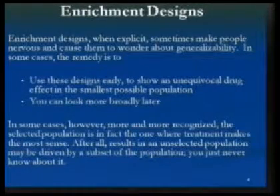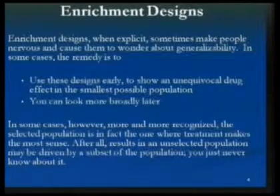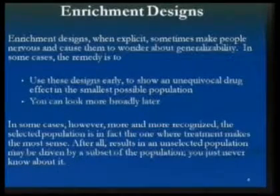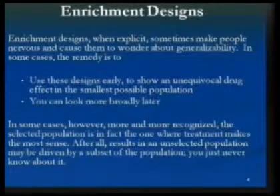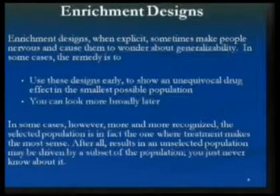It's worth acknowledging at the outset that these designs, when they're done explicitly, sometimes make people nervous and cause them to wonder about generalizability. My view, as someone who has to think about whether a drug should be approved, is that it really helps to know it works in somebody. That's a big head start, and then we can worry about the rest of it later. But one possibility is these designs should be used early, to show an unequivocal drug effect and then look into the other populations who might not have been included.